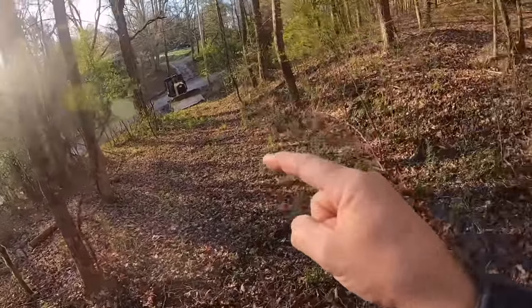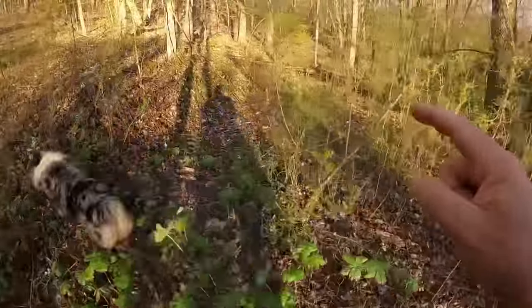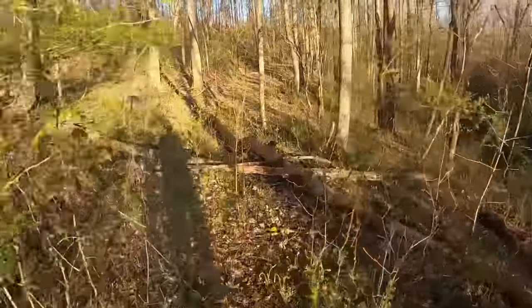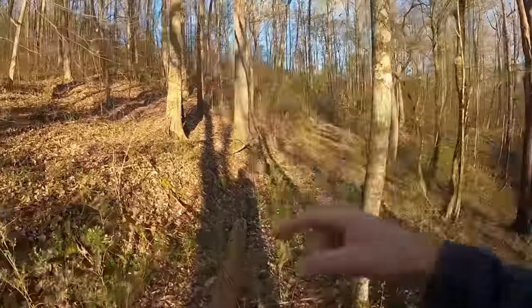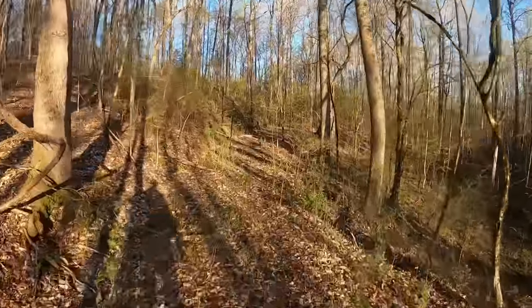So from where the dozer's sitting, there's an old roadbed, as I mentioned a few minutes ago. It goes back here to an old grist mill, I believe it was. And we're gonna follow this existing old road out here to the end. And then there's a 50-foot lane that goes up the side of the hill up to the house site. So let's walk out this old roadbed and check it out.